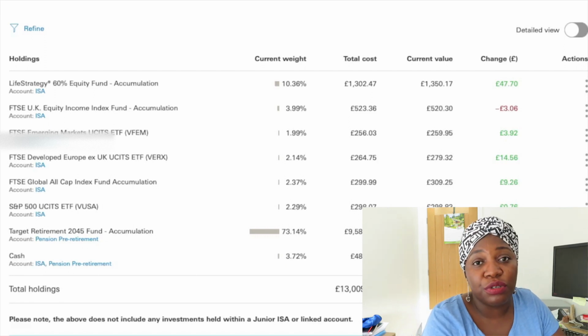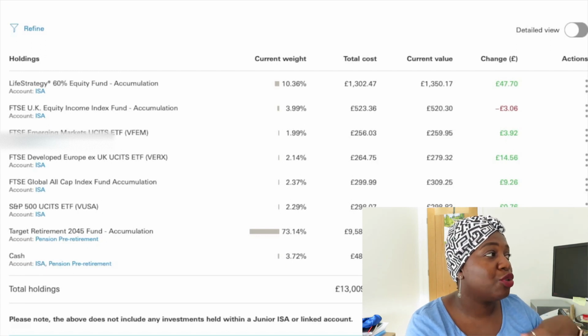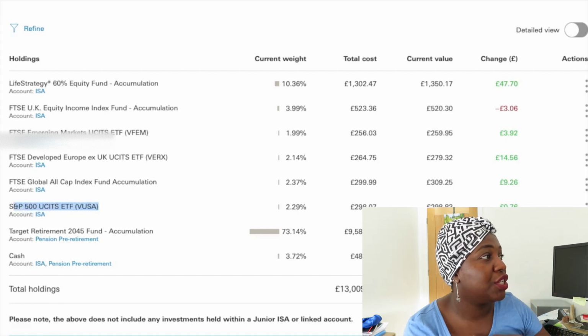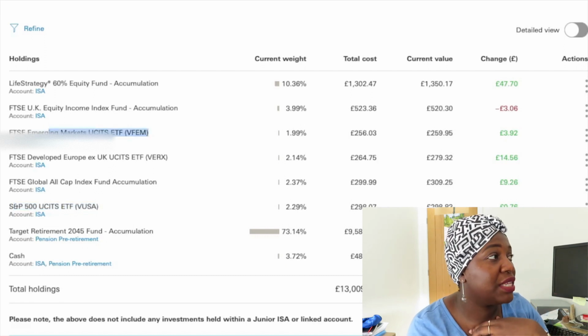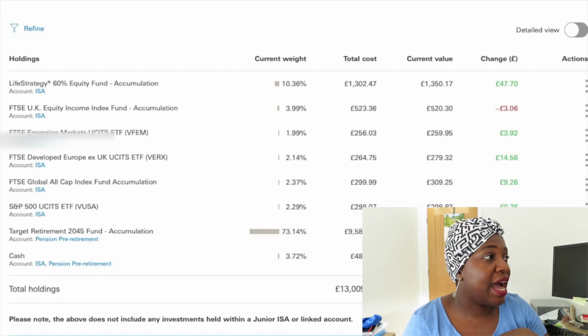I decided to get rid of the target retirement funds that I had in the ISA and convert them to one. I converted into S&P 500, and the second one I changed it to the emerging markets. So these are the two new ones from the video that I showed last time. These are the two changes that I have made.